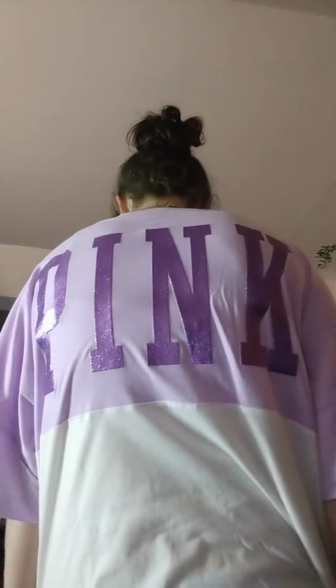So this is the oversized tee from Pink. And it's got this cute sparkly pink on the back, and then I bought these little undies, pretty much the same color, to match, but really I wanted to get them in this specific color so that they would match these. So I was just looking for something else from Victoria's Secret or Pink to match with this. I thought it's cute for fall or summer. I've been really getting into longer t-shirts. I'll show you guys a picture of a pajama shirt I got from Kohl's too for this video.